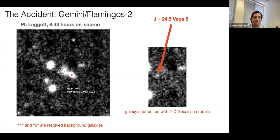Okay, so now on to the Gemini follow-up. Sandy very kindly had an approved, I believe, 2022A Gemini program that I was a co-I on. In particular, this Gemini program targeted the accident for very deep J-band imaging follow-up. What you see on the left is about a 20 arcsecond by 20 arcsecond field of view in the Gemini J image. Kind of annoyingly, the object happens to be almost right on top of two galaxies.